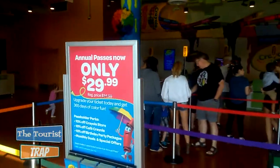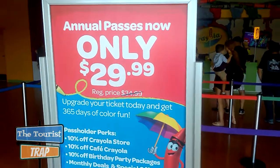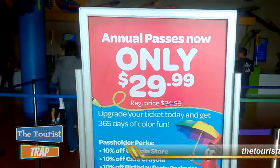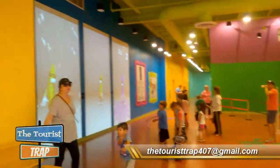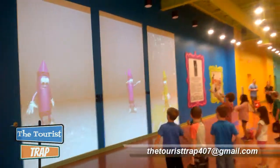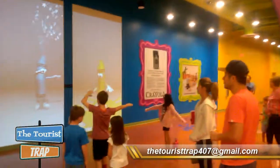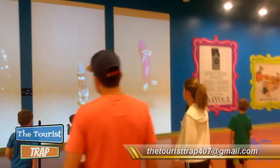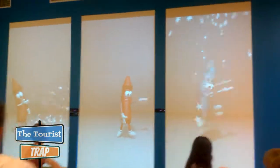They have an annual pass for only $29.99 and get all year of fun. There's a little interactive experience going on right here where you can play with the crayons. This is one of 3 Crayola experiences in the United States. The other 2, one is in Minnesota and the other one is in Pennsylvania.